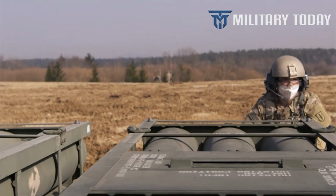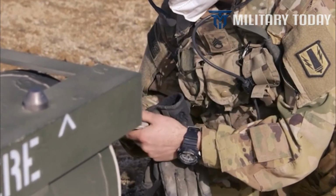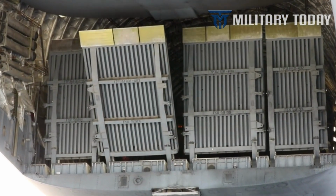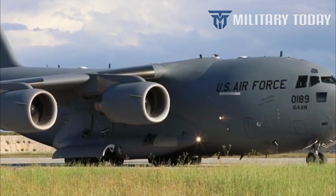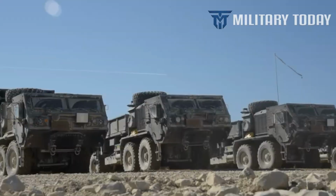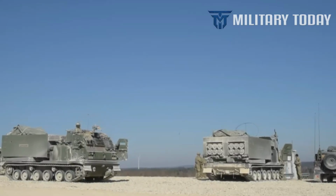The M270A2 is a joint all-domain operations, JADO, enabling, heavy-tracked mobile launcher, transportable via C-17 and C-5 aircraft. The launcher and its munitions are designed to enable soldiers to support the joint fight by engaging and defeating artillery, air defense concentrations, trucks, light armor, and personnel carriers at greater distances than previously capable.